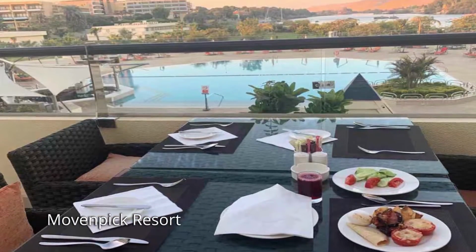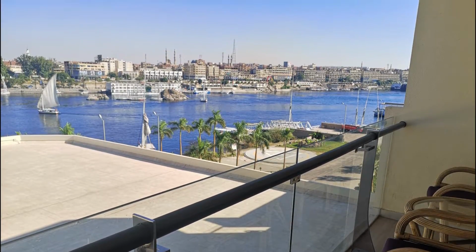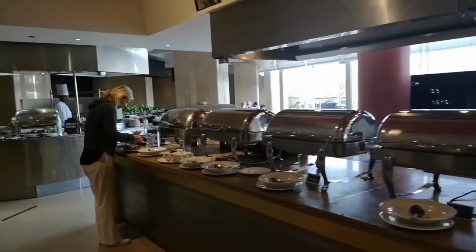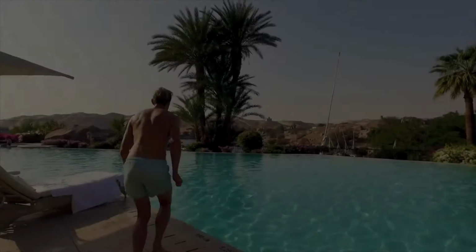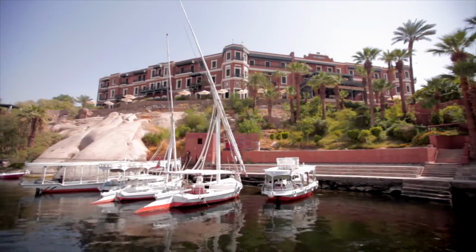After the Nile cruise, we stayed at the Aswan Movenpick Resort. It's on an island with a quick boat transfer from the mainland. It's a 4.5-star hotel with spacious rooms, a large pool, and good breakfast. The best hotel in Aswan is the Sofitel Legend Old Cataract, located in a 19th century Victorian palace.